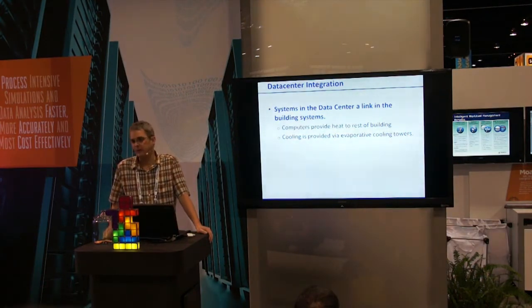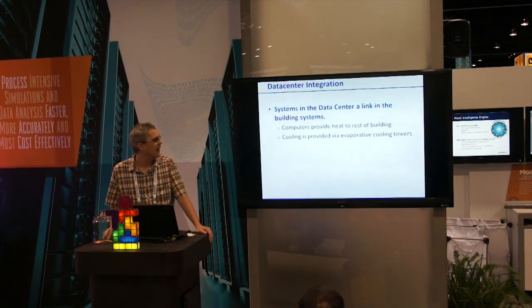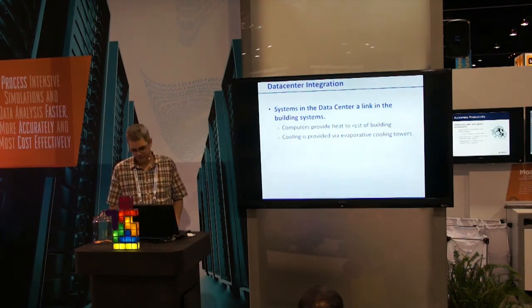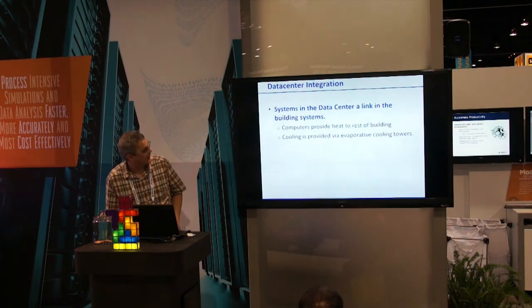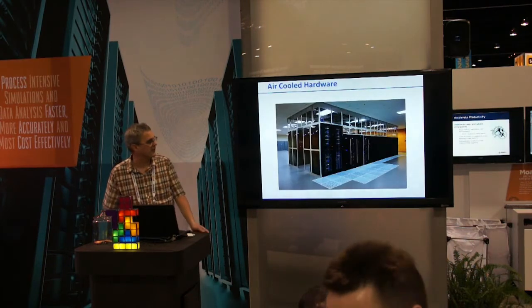And we use that water that comes off the systems that's 95 degrees to go back into the building systems to heat the building. So what we sort of talk about is total system integration, and the HPC system is a part of the building system, and it heats the building in the winter. And it's also integrated with the rest of the building's cooling systems.